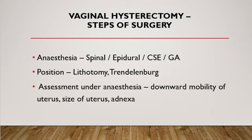Then again, before proceeding for the surgery proper, one should do a vaginal examination under anesthesia to know the size of the uterus, downward mobility of the uterus, and any adnexal pathology is to be excluded, so that the final plan for surgery can be determined.